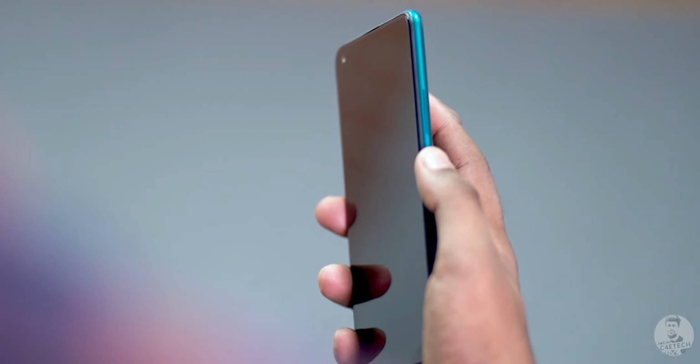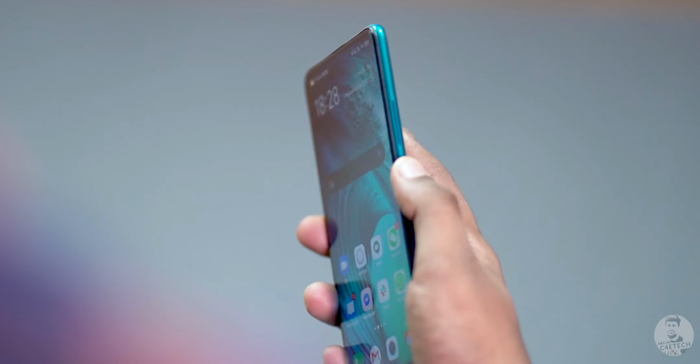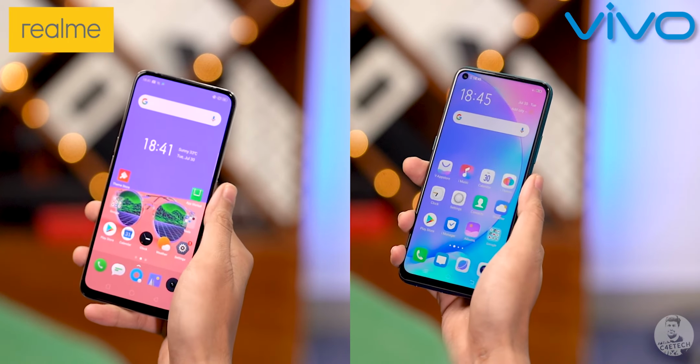Now before we jump to cameras, let's take a look at the miscellaneous features. Given the AMOLED panel, the Realme X sports an in-display fingerprint scanner. The Z1 Pro, on the other hand, uses a physical fingerprint scanner to the back. So the Realme X has an advantage of being in line with 2019 trends.